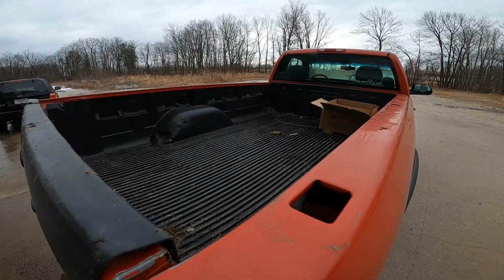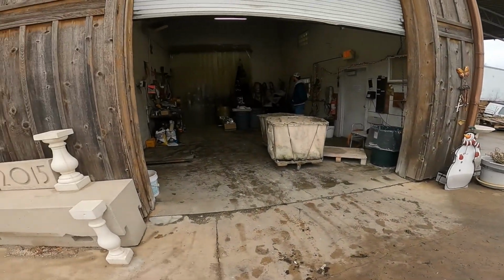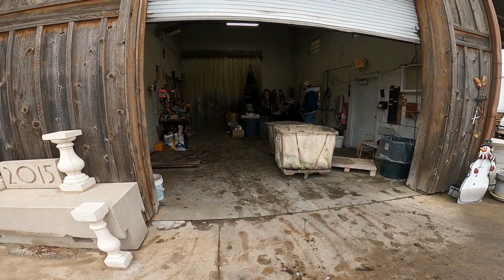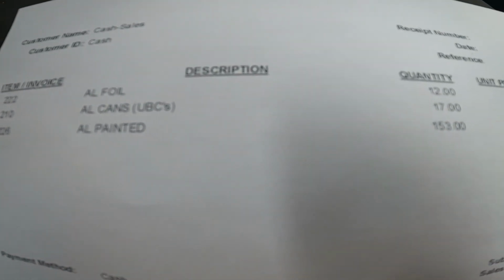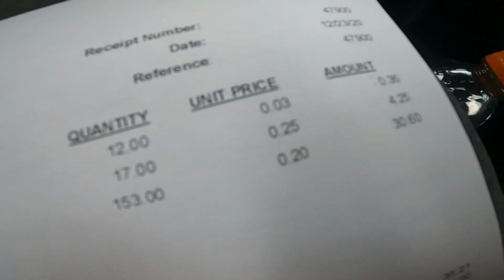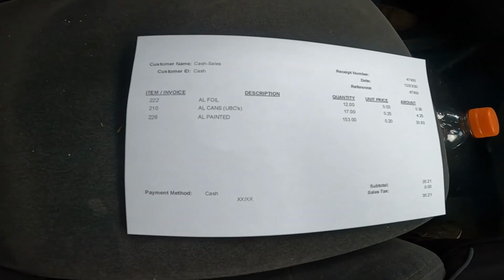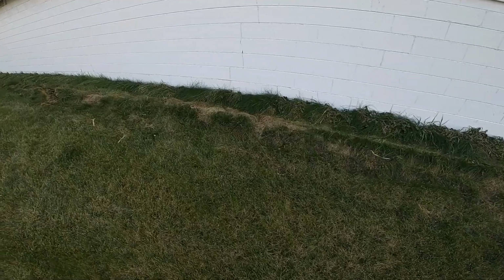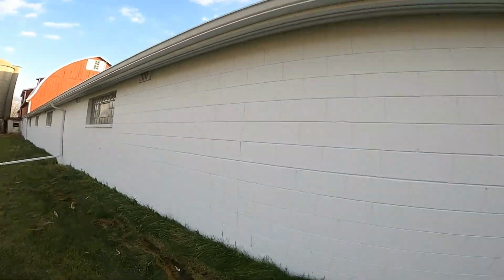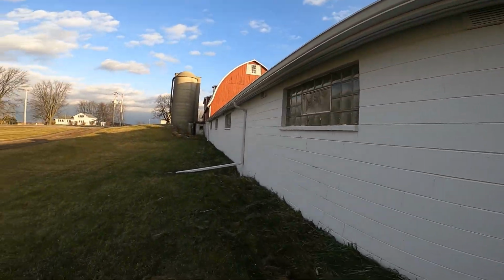Five minutes later. So we just emptied out the truck, and now we're gonna get our money and go home. We had 153 pounds of painted aluminum, 17 pounds of aluminum cans, 12 pounds of aluminum foil, and that all added up to $35.21. So all that work equaled $35. There we go. We have all the gutters gone, and the new ones are already up.